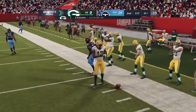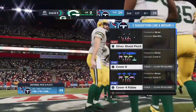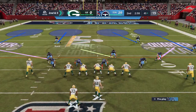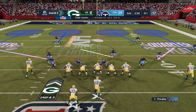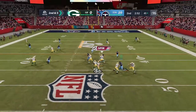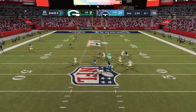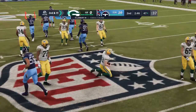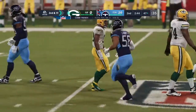Caught on the right side by Adams. 5 yards on the catch there, brings up 2nd down. Out of bounds at the 41-yard line. It's a gain of 5. Brings up 2nd and 5. Off the play fake to Jones. Here's Rodgers. And the Titan defense steps up here, and down he goes. Credit the sack there to Harold Landry.